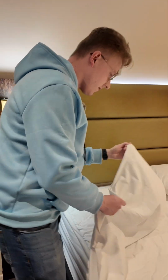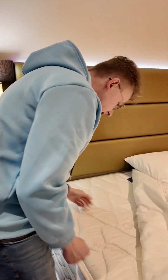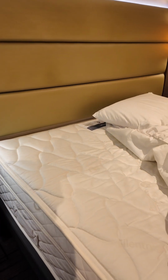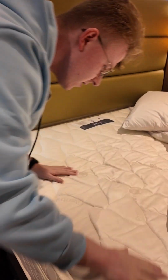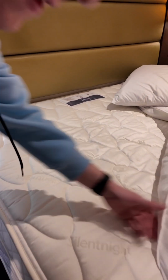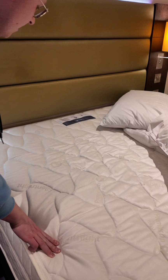These do get wrapped up quite well with the protectors and the sheets and stuff, but this is actually the same mattress I have at home, which you can purchase through Silent Night. Looking at that, it looks pretty reasonable. Pretty happy with that. Look further down. Yeah, that looks pretty clean. Not too bad there at all, actually. So I think that's okay.